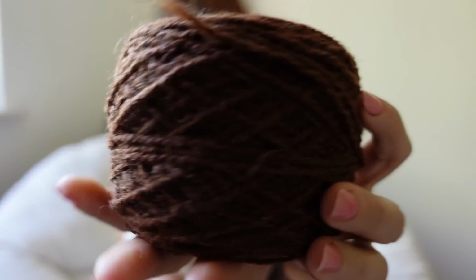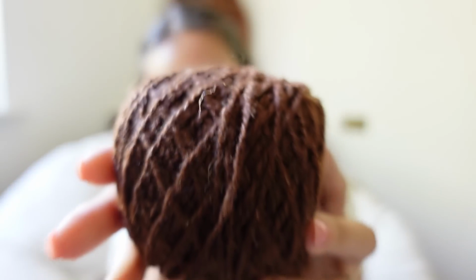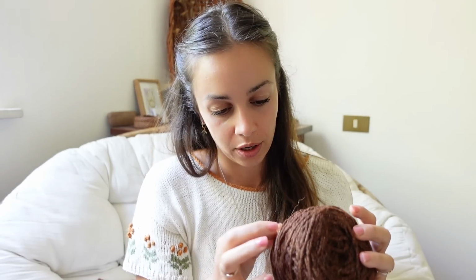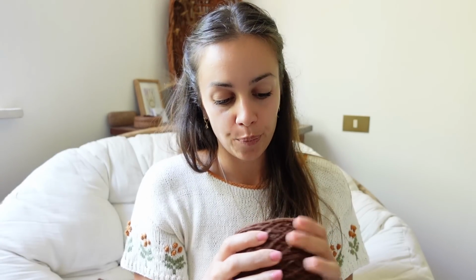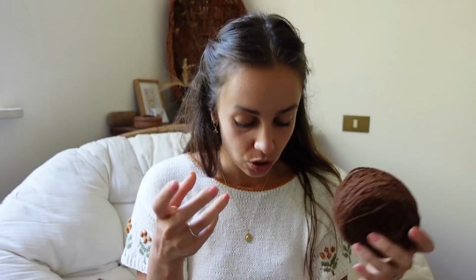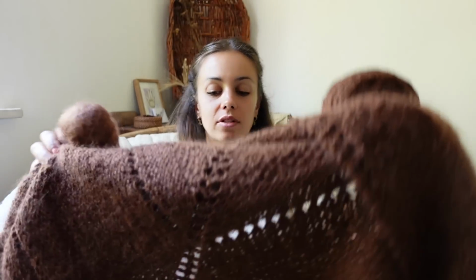Okay, so for this shawl I used this beautiful rustic wool. This is a very rustic wool. It has also bits of hay in it. I think it's a DK weight yarn, and it's absolutely beautiful. I started a cardigan a year ago with this yarn, but it was a bit too prickly, so I kind of unraveled it. I think right now I would, because I still have 4 skeins of this yarn.